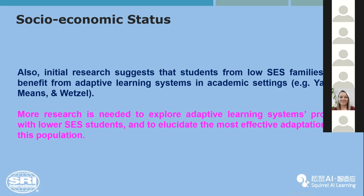Socio-economic status. Initial research suggests that students from low SES families may benefit from adaptive learning systems in academic settings. For example, Yarnell and her colleagues found that in a college setting, low SES students actually reported more favorable feedback regarding adaptive learning systems. However, more research is needed to explore adaptive learning systems' promise with lower SES students and to elucidate the most effective adaptations for this population.